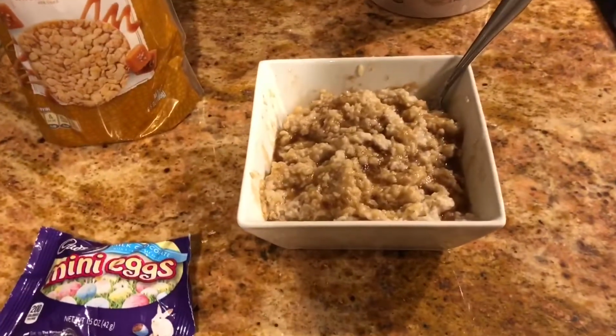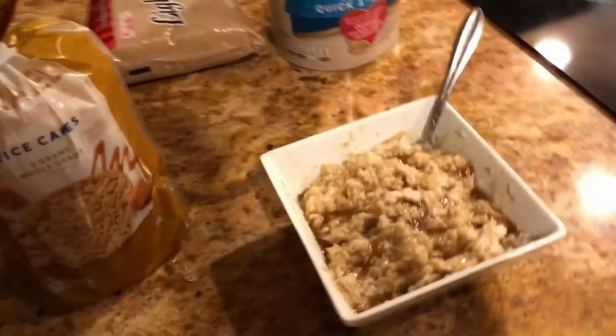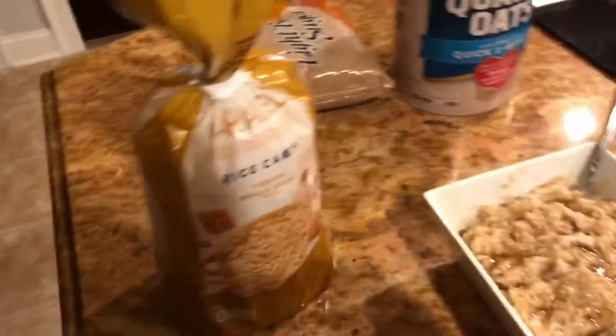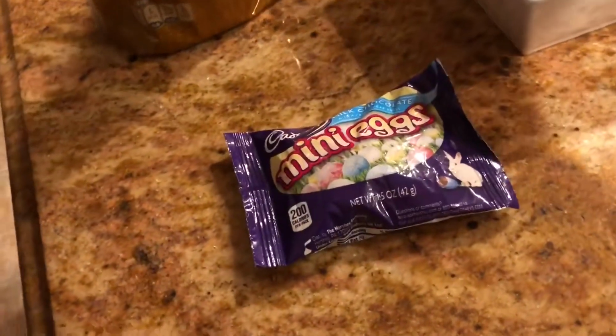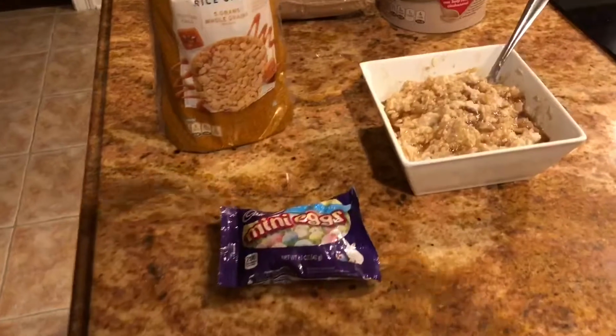So I've got 1 cup of Quaker oats. I've got 6 teaspoons of light brown sugar. I'm gonna have some caramel rice cakes, and then I got the little treat here, the mini eggs, which is my favorite Easter candy. So I'm gonna squeeze those in too.